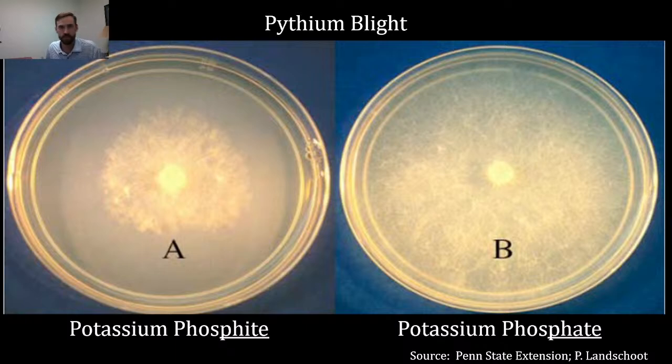In the images you're looking at here, on the left is potassium phosphite. This is inoculated with Pythium, and the agar medium that Pythium is being grown in, in the photograph on the left, is amended with potassium phosphite. In comparison, same setup, inoculated with Pythium. The agar medium in the petri dish, in this case in picture B, has potassium phosphate. And so phosphate is a phosphorus nutritional supplement and has no fungicidal activity. Whereas potassium phosphite, photograph A on your left, is not a phosphorus nutritional supplement, but it does have fungicidal activity. So phosphites cannot be used for phosphorus nutrition, but they do provide disease suppression. Phosphates can be used for phosphorus nutrition supplementation, but do not have fungicidal activity.